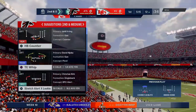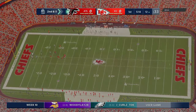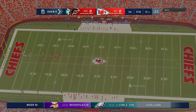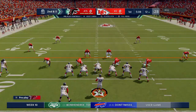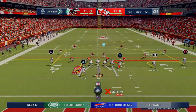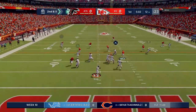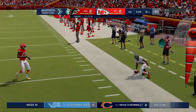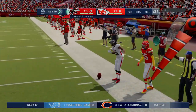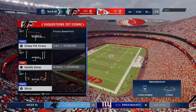5 yards on the carry. Good pickup on 1st down. It's a gain of 5. Brings up 2nd and 5 at the 12-yard line. He finds Dorsett. It's complete. And out of bounds across the 15-yard line. A gain of 5, good enough for the 1st down.